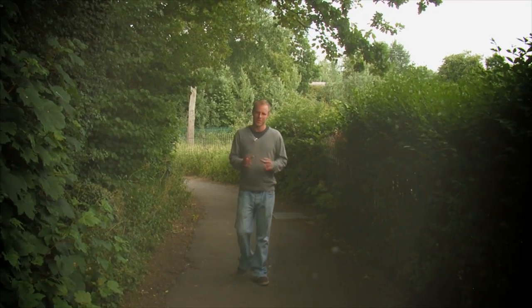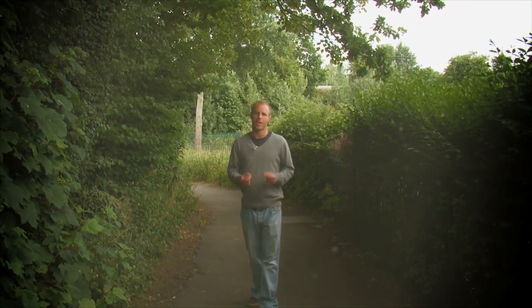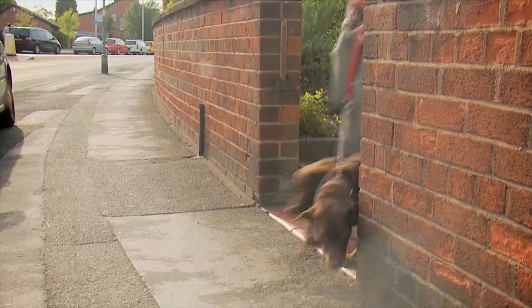What many people do in these situations is end up resorting to gadgets and tools like choke chains and shock collars to try and keep their dog to heel. But the problem here is you don't actually stop the dog from wanting to be in front. You're actually forcing him into a situation where he can't get in front of you.